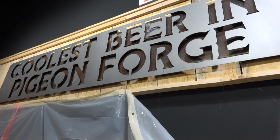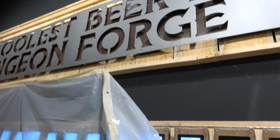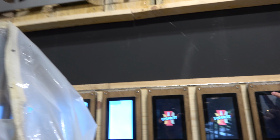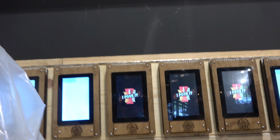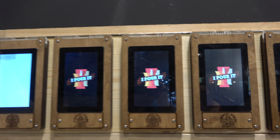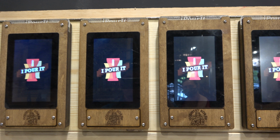So one of my favorite parts here is they've got an iPourIt beer system. If you haven't used one of these before, you register, you get a card, and then you pour your beer by the ounce. And what makes that really cool is that now you get to have as much or as little beer as you want. So you have a taste. I like this. Pour me a full beer. This beer that would normally cost me like $10.